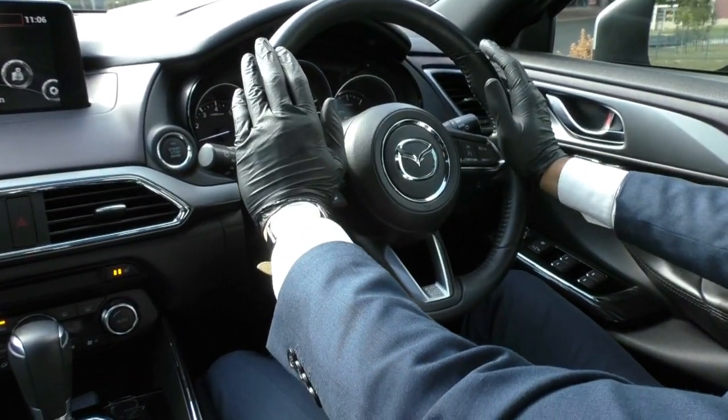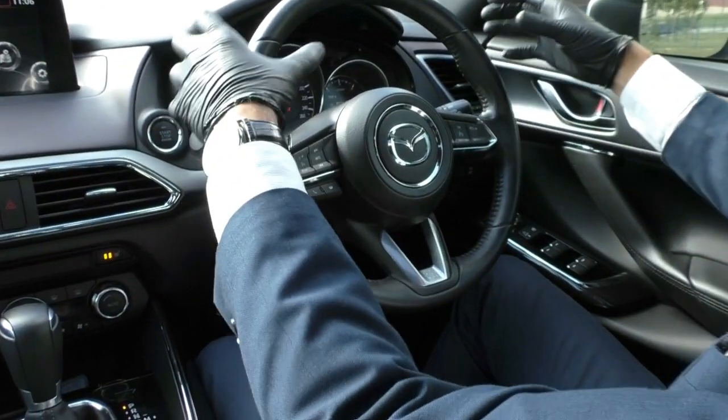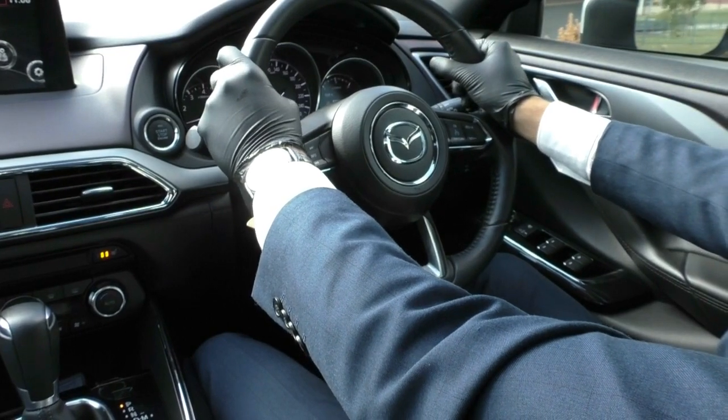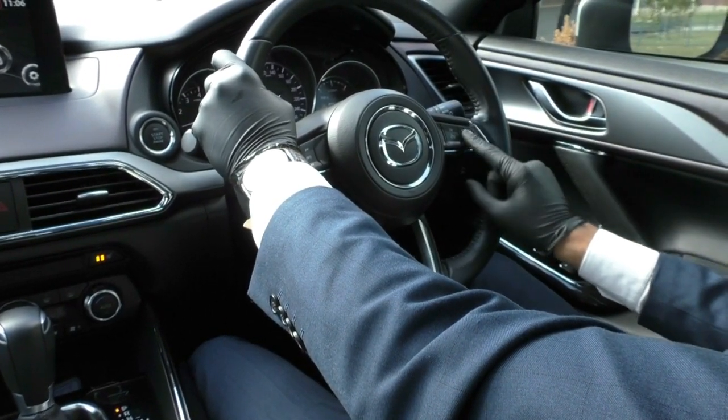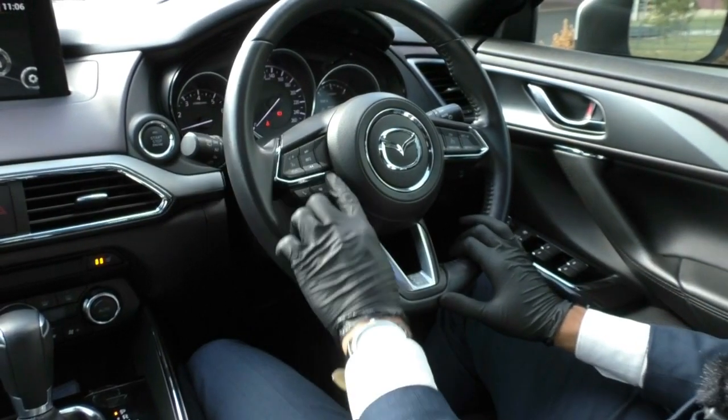Taking a look at the steering wheel, quite a nice design, quite sporty, nice and thin and slim, not thick and chunky. That is actually quite a sleek design. Now, on the right hand side are all your cruise control settings, so on and off with your reset and set button, as well as your left hand side, which are all your media controls.